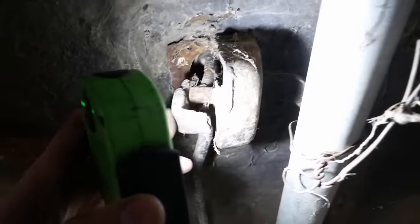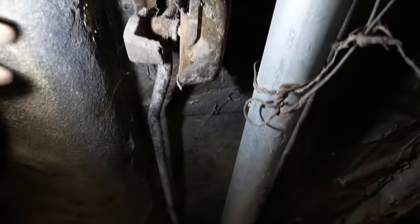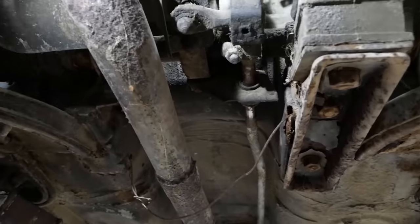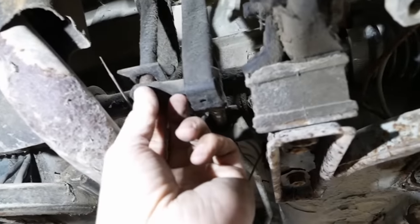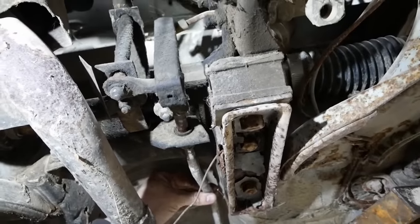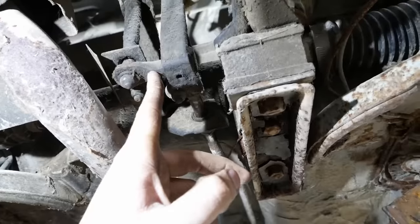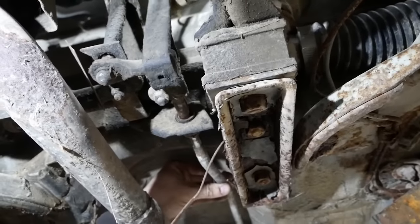Now there's the reverse interlock deal. So that's what you have to push down to get the lever over far enough to get into reverse. But something up here is not right. Oh, I think I see it. We've got a bushing that's completely gone. Okay. Oh yeah, that's not good. Pretty sure that lever is supposed to be keyed to that shaft. And it is not.